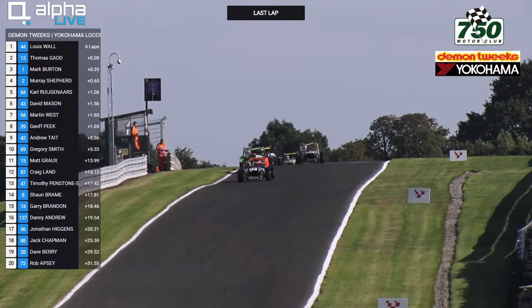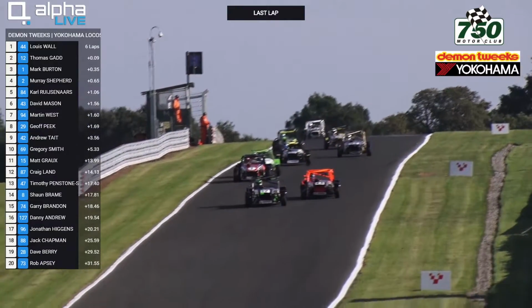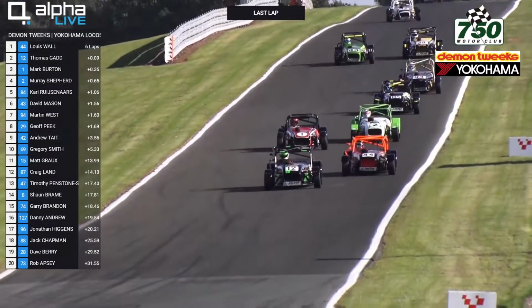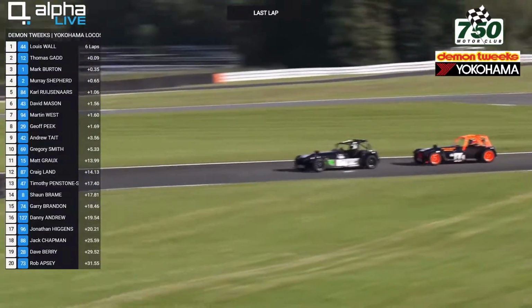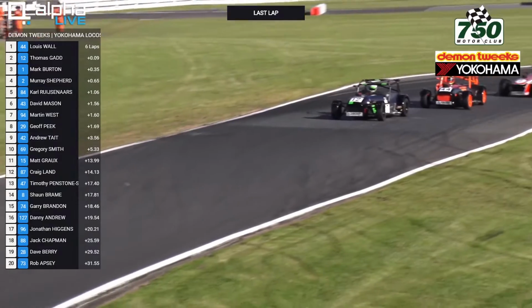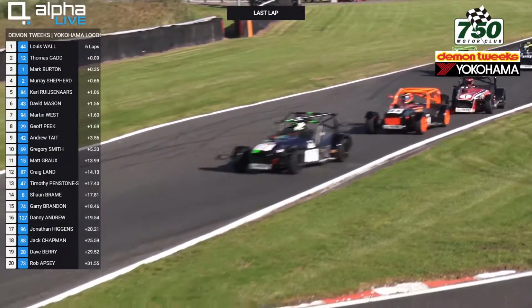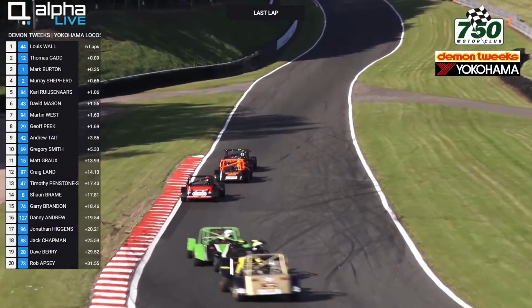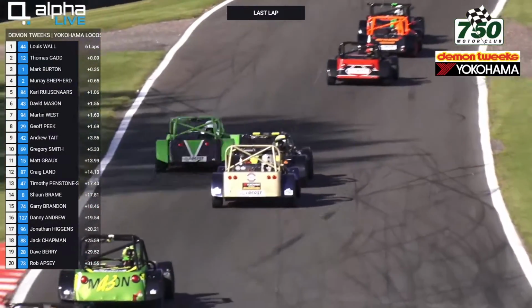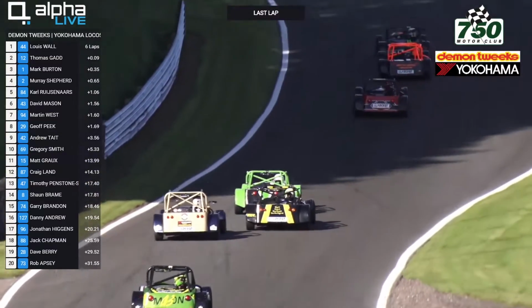Maybe into the Hislop chicane we'll see a challenge. We haven't seen so much of it in the Locost during this race, and yeah, Louis Wall doesn't really put on a real attack. Tom Gadd hops over the inside curb in there. Big slide from Louis Wall, trying to get the power on as early as possible because it's an important run up Clay Hill. Mark Burton is right there again, so it's three for the lead. They've got away from Murray Shepherd. Maybe he made a bit of a mistake there.